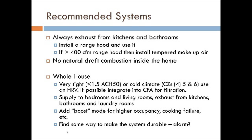I emphasize that the 62.2 airflow rates, which people often use as a reference, are the worst you can do. That's the least airflow you should have. And so I think it's nice to build in a bit of extra capacity to your system. So you can add a boost mode for high occupancy if you're having a party or something, if your range hood isn't working, or just if there's an event that creates some sort of odor in the house you don't like, or you've burnt the toast and there's been some cooking failure.